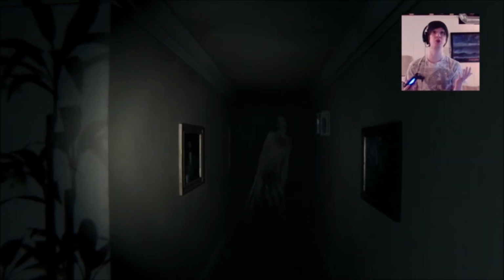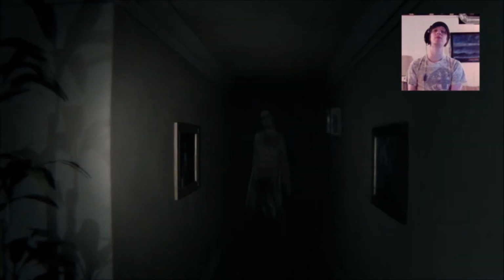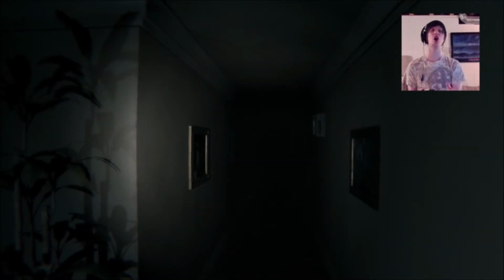Yeah, it is possible without sounds, but people don't know how they do it. They just wander around until the baby laughs. Also, I did explain this earlier in the stream, but she can't jump scare kill you unless... because she spawns in the hallway at various points.